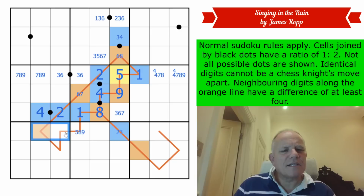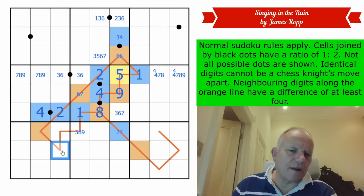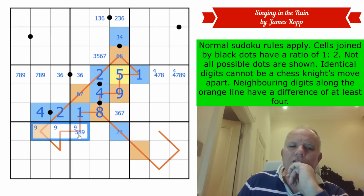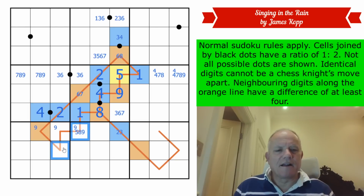Do I know that there's a 9 somewhere along here? I think maybe I do. I don't think this can be the 9 in the polarity change, because one of these two would have to be a 1 in that case, and they can't be. Okay, I'm just working out. One of those is definitely a 9, because we do have to change polarity here. I don't think we can have two 9s, therefore, because this can't be it. But we can have two 5s there and there.